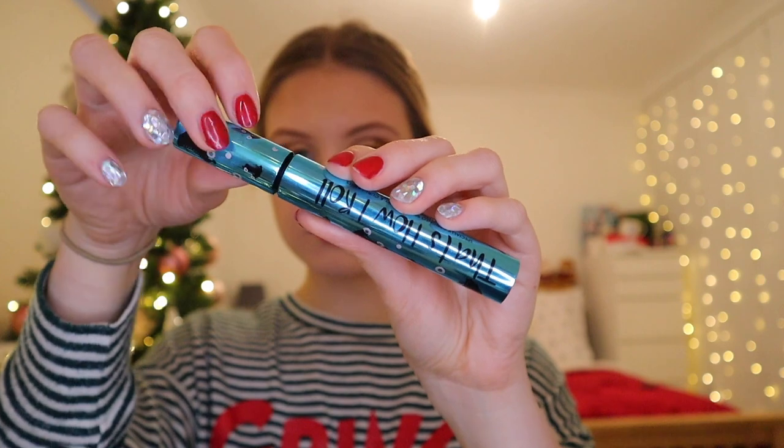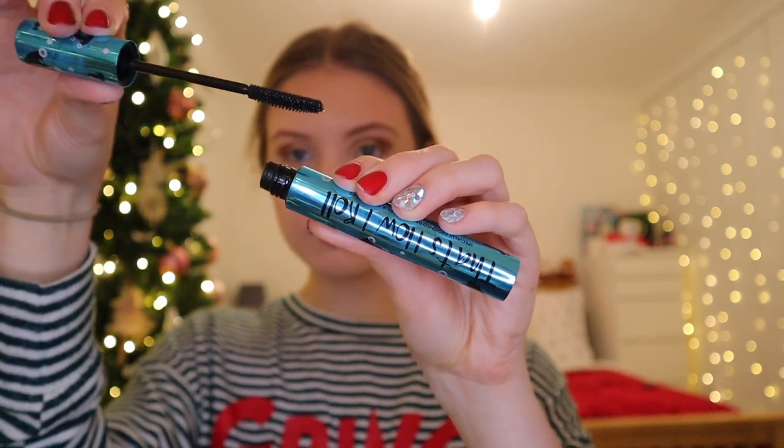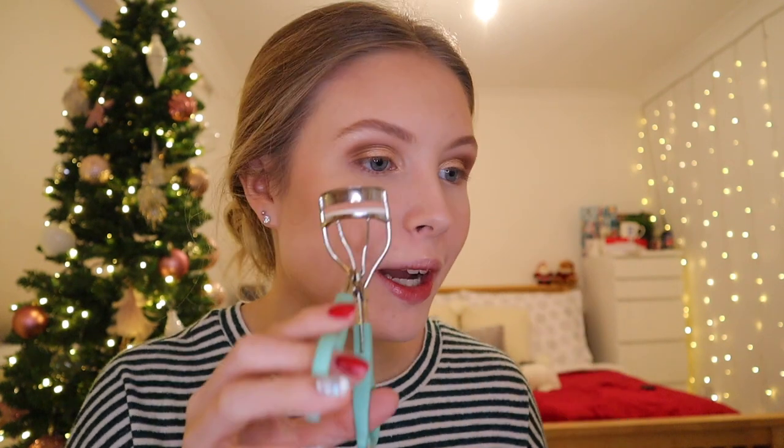And I'm also going to use the highlight on my eyes. The next step is mascara. For this one, I'm going to be using the GRWM That's How I Roll in black waterproof. I actually heat up my eyelash curler using my hairdryer. I also test out the temperature on the side of my arm to see if it's too hot for my eyes.